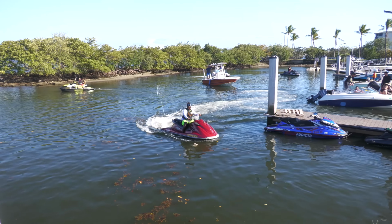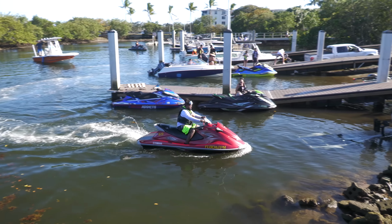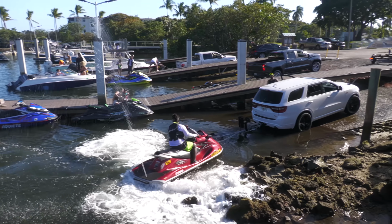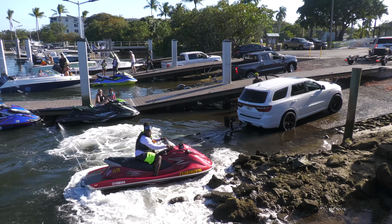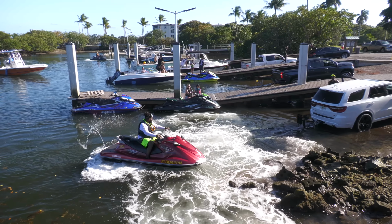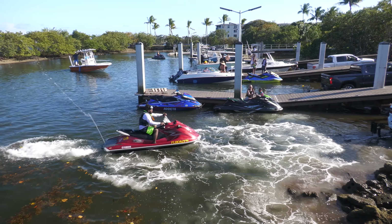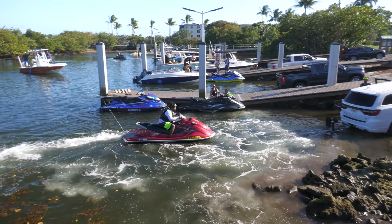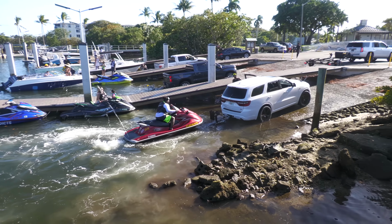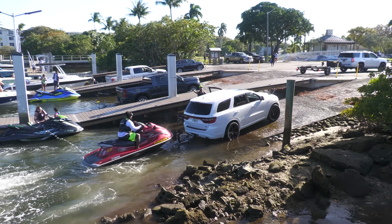Little debris in the water, gotta watch out. Don't want to suck that up on a ski. Coming in a funky angle, he's gonna completely miss the trailer. Oh no, we're gonna wind up on the rocks. My guy just completely missed on his approach. Fortunately, the ski, which doesn't draft much, doesn't have an outboard or anything hanging off the back, he's able to recover. And we'll land it on the second attempt, but man, he missed hard on the first one.